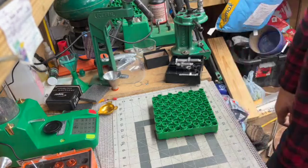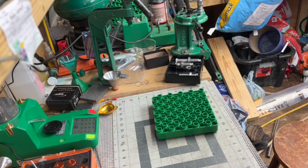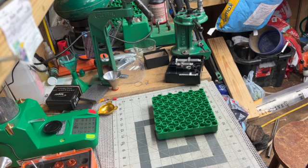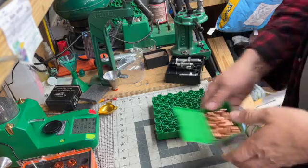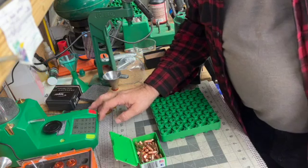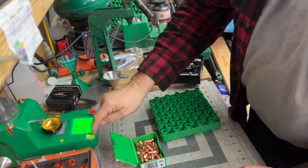Yeah, some bullets for the 30-30. That's a 30 carbine. 150 grain. Let's see what we got here. Yeah, there we go. And clear, clear, clear. Zero. And hit the go button.